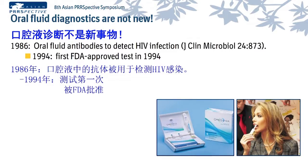This is not actually a new area. There's extensive research history. Probably the most pivotal date is 1986, when two papers came out, one reporting the detection of HIV in oral fluids, and one reporting the detection of HIV antibodies in oral fluids. That's on the human side, obviously. Within a few years, we had our first FDA-approved ELISA for use in oral fluids. They've continued to expand and improve that technology, and today we have rapid in-home tests for oral fluids. So what we're talking about in pigs has a solid foundation in research and use on the human side.